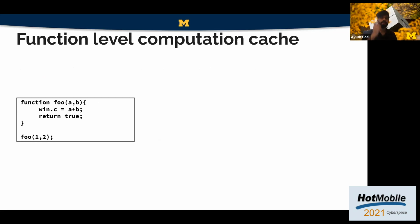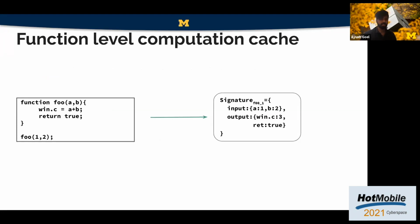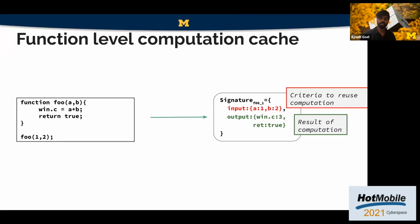So let's look at an example to better understand what this computation cache really looks like at a function level. On the left-hand side, we have this small function foo. It takes in certain inputs, does some processing, and returns an output. The cache entry, which is on the right, which we refer to as a function signature, essentially has two components. One is the input state, which is all the state that a function accessed during its invocation. And output state is the state that the function wrote to or returned as a result of its execution. The input state is important because you use that as a criteria to decide when a particular function's cache entry can be reused, and output is the essential result of the computation, which will end up getting reused.